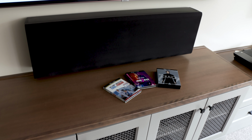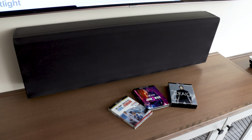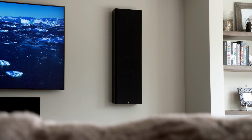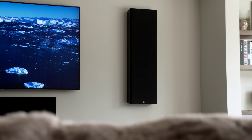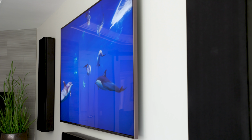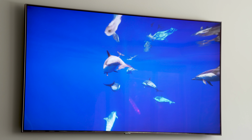I also love the sound. The selection of speakers in here are ridiculously high fidelity and very powerful. Origin Acoustics did a great job measuring and reading this room and bringing to us an outstanding sound system. And of course, the TV is absolutely excellent as well. Really gorgeous picture, 4K HDR resolution. It really brings the content to you.